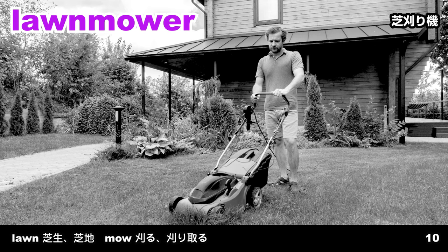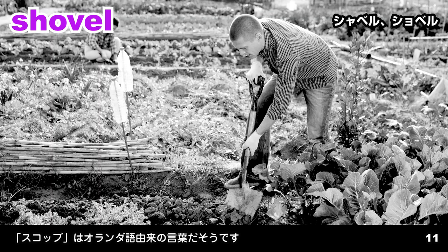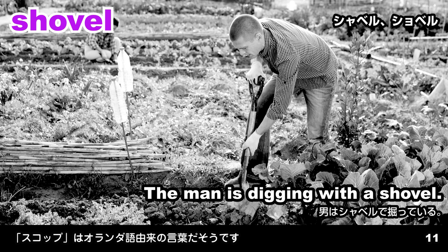Lawnmower. He's pushing a lawnmower. Shovel. The man is digging with a shovel.